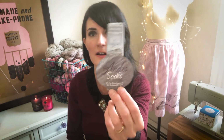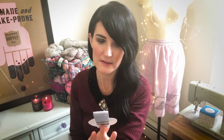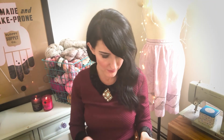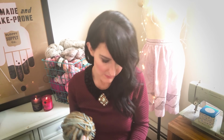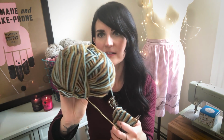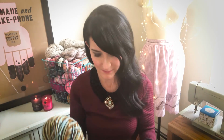So yeah, this yarn is Andy's Socks, and it is 55% fine merino superwash, 20% alpaca, and 25% nylon. It's made in Peru. And this is the olive blue mix colorway. So there's the tag. I've never seen this yarn before, but I was excited to try something new. Again, here's the ball.